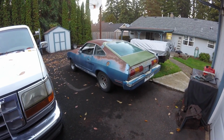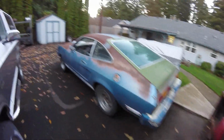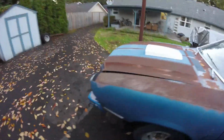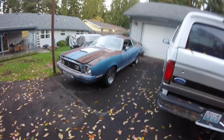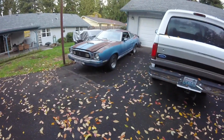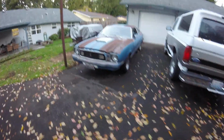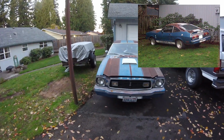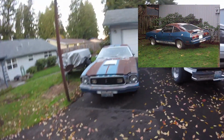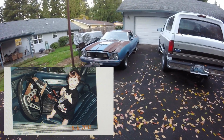It's been a long time. I know the boy started working on it. This is pretty much his car. Grandpa gave it to him. It's been sitting a long time. I can't even remember how long. It used to sit in that grassy spot over there behind the trailer. And I got a picture of him, maybe not even a few months old, standing up in the seat.